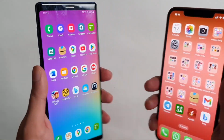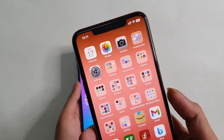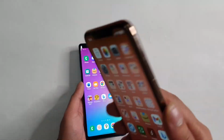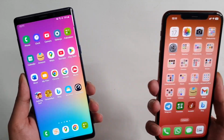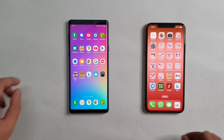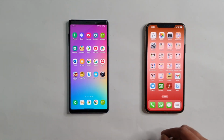Now let's move on to RAM management. So the Galaxy Note 9 actually comes with 6 GB of RAM, while the 11 Pro Max comes with 4 GB of RAM. So let's see which devices perform better when it comes to RAM management. So let's start with phone dialer. That was in memory on both the devices.